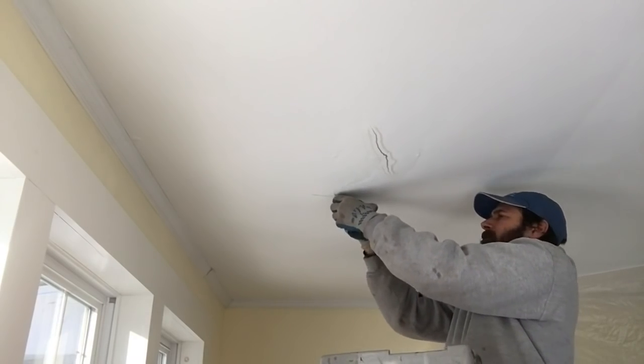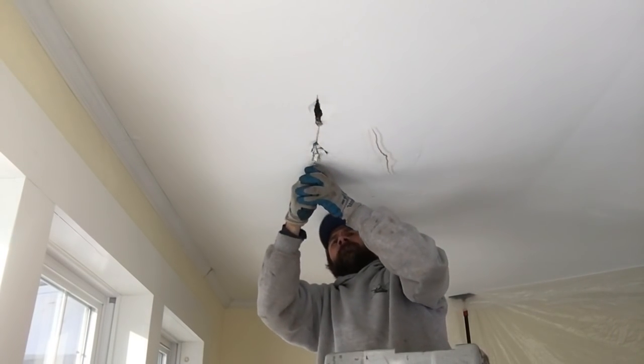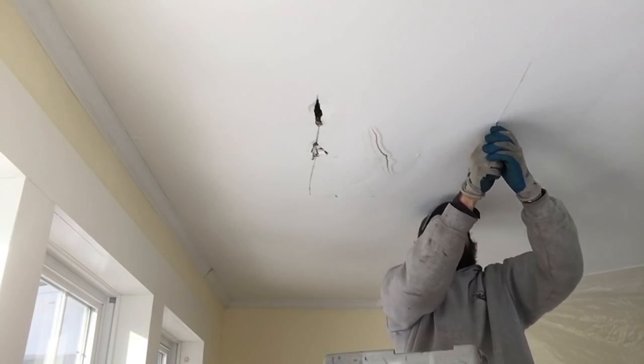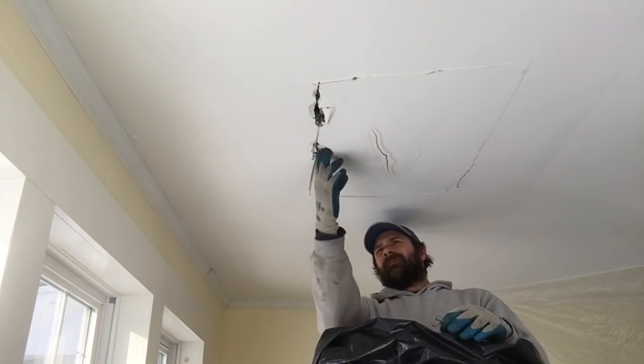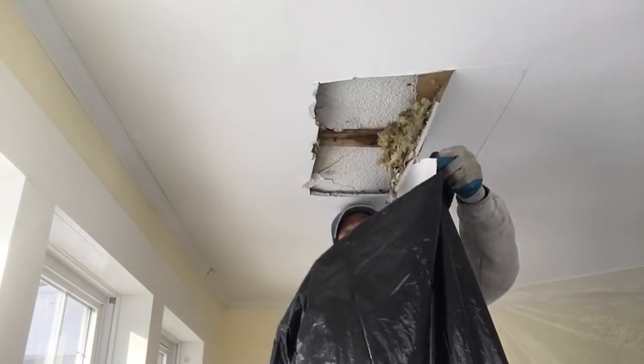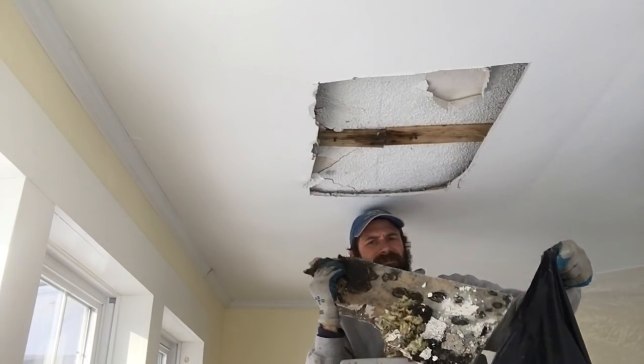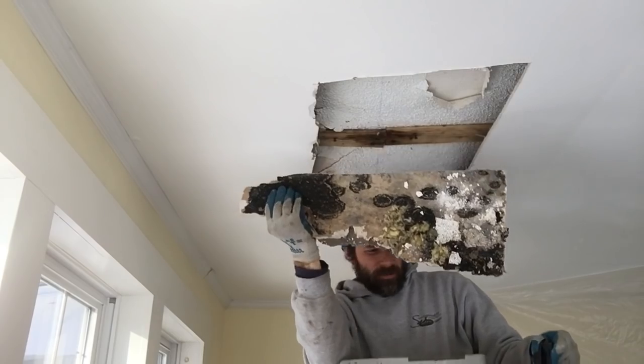Find out where this leak is coming from, come up with a plan to fix the leak, and then re-insulate this entire ceiling and put new drywall on. So today is just the exploratory day. Once I come up with a plan, I will probably be coming back tomorrow and the rest of the week to effect the fix. That's black mold. Bad stuff.